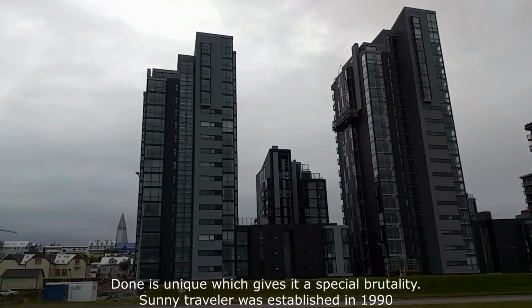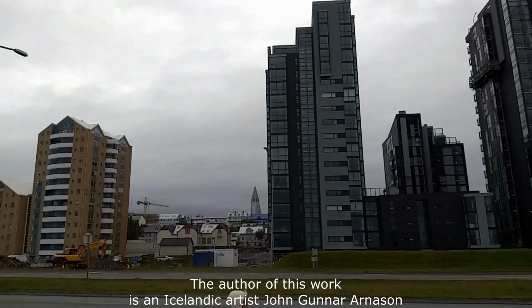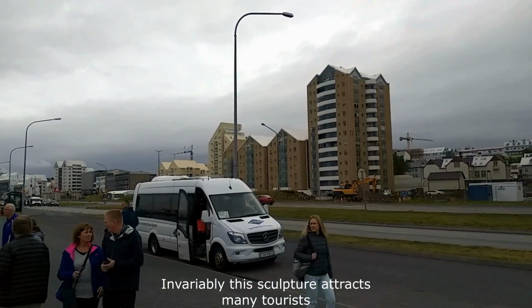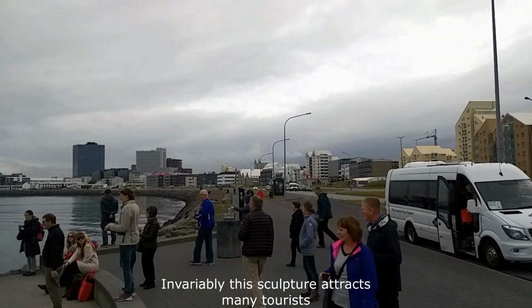Sun Voyager was established in 1990. The author of this work is the Icelandic artist Jón Gunnar Árnason. Invariably this sculpture attracts many tourists.